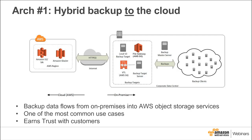So in this first architecture, it's simply using your internet connection, or if you have a Direct Connect link for a large bandwidth or dedicated network latency to a nearby AWS region, you can send that data directly over it to Amazon S3. The nice thing about this architecture is that you can get started immediately. You don't have to do anything if you have a version of the backup software that talks to S3. It's usually 3 or 4 clicks, and if you have a version of the software that doesn't, the provisioning of the storage gateway appliance is very, very easy, and it's driven through the AWS console.